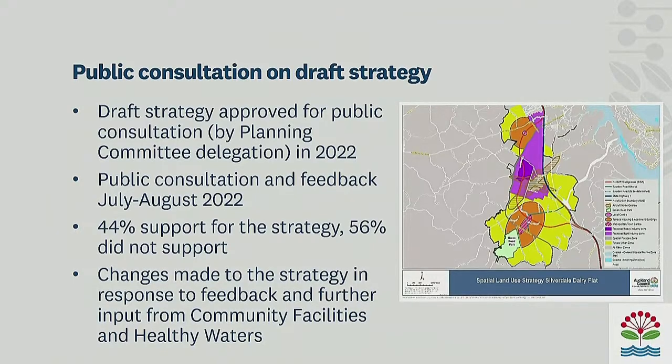Back in 2022, a delegated group of the Planning Committee agreed that the draft strategy could go out for public consultation, and we had a public consultation and feedback period during July to August 2022, which coincided with the engagement period that the Supporting Growth project had for the transport projects. On the draft that we sent out, there was 44% support for the strategy, and 56% didn't support it. I can go into the reasons for that in more detail if you wish. As a result of the feedback, and also further input from community facilities and Healthy Waters, we made some changes to the strategy.